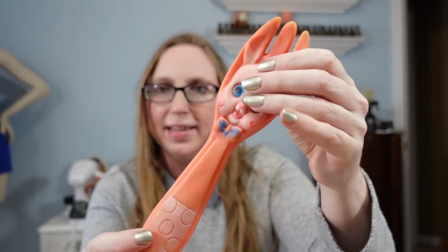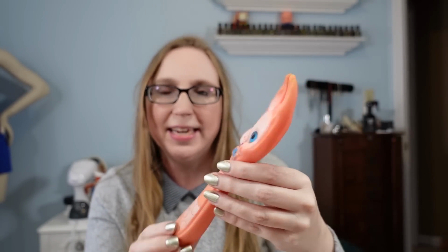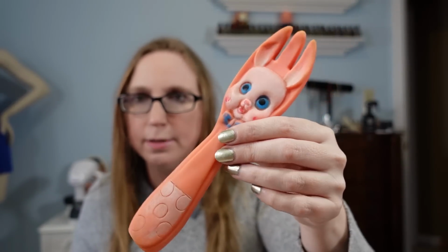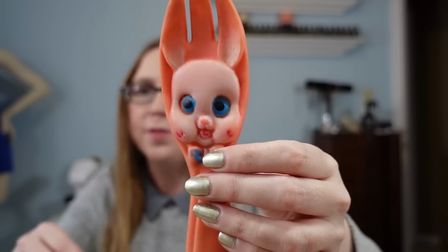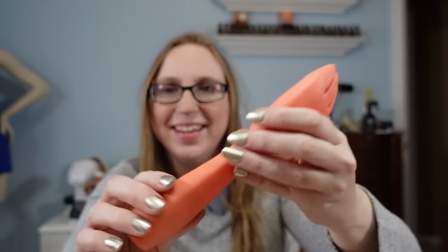Next thing was this old baby toy. It squeaks when you press it. It's really creepy but cute at the same time. It's like a rubber fork with this anthropomorphic rabbit head. And it is marked Taiwan there on the bottom. Anyway, I put this up on auction for a starting price of $12.99. It does have a bid at $12.99, and it currently has 6 watchers. So we'll see how that goes as well.